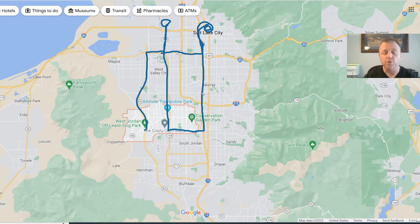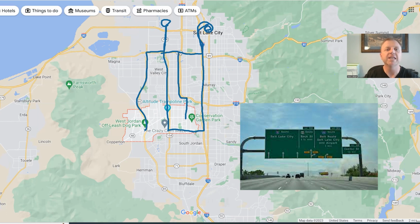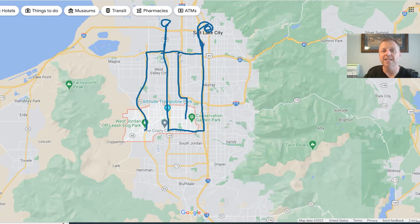Now, also another really quick way to get there, especially if you're more on the eastern part of West Jordan, would be to take like Redwood Road up to I-215. And I-215 is quick, it's fast, and you can easily get up to the airport or Salt Lake pretty quick.